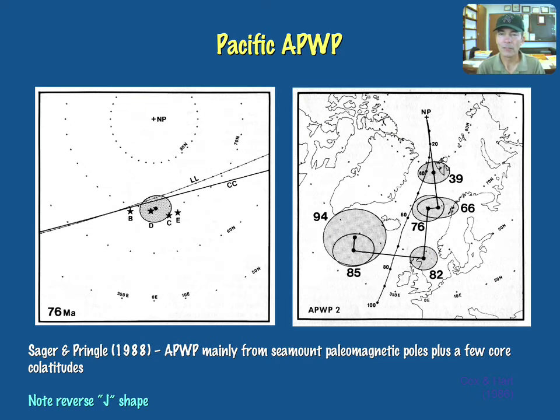Next slide. So my own work as a graduate student was in looking at seamount paleomagnetic poles, combining them with other data, and I calculated an apparent polar wander path back in the late 80s. On the left-hand side, you see a diagram for one particular pole, a 76-million-year pole, and you see four seamount paleomagnetic poles, which are the stars, and you see a couple of these colatitude arcs, and the mean pole position is the dot, and its 95% uncertainty is the gray ellipse around that.